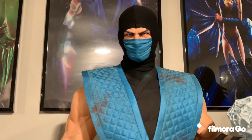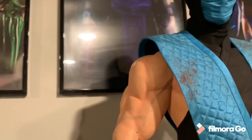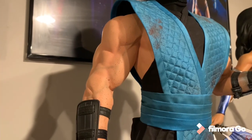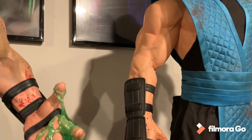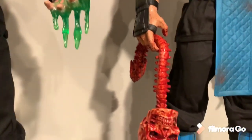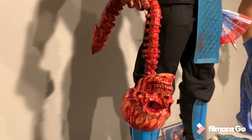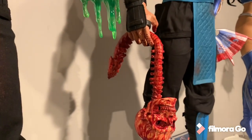This is heavy polystone, great mixed media. The face and the eyes are painted extremely well. Tons of blood splatter throughout the statue. I actually really like the mixed media on this. I think if they did a sculpted one, it would not look as good. What I love about this one is I love him holding this spine here, the skull. It's painted extremely well, looks absolutely amazing.